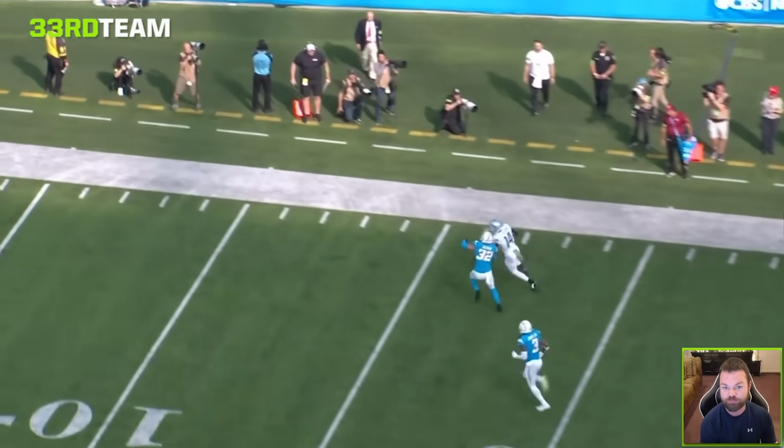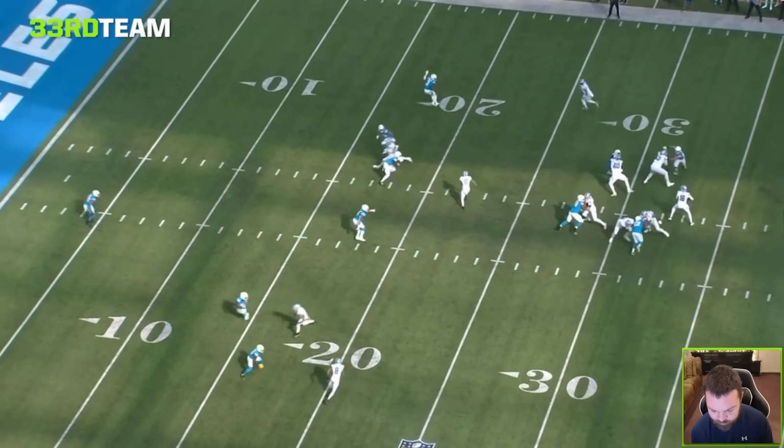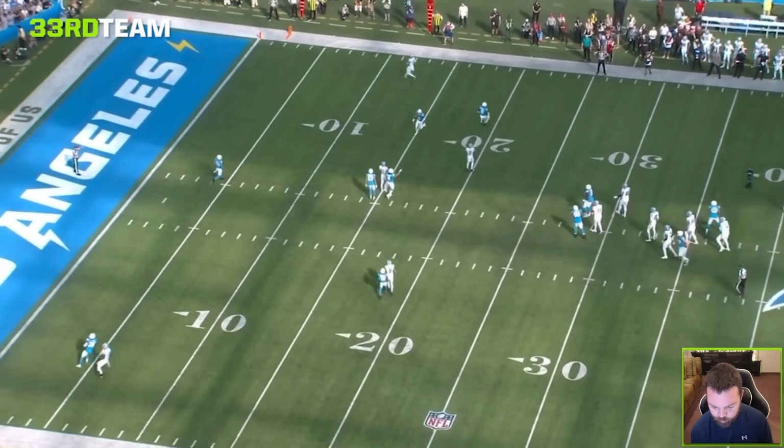A few snaps after that, this was the 6th play of the game. We're still on the opening drive. Missed crossing route opportunity.